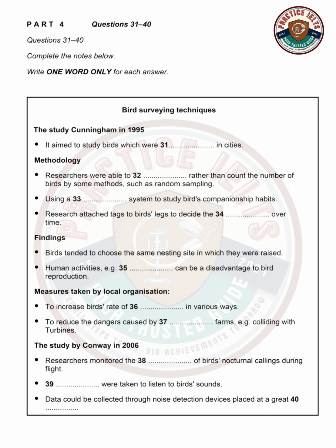The bird data set consisted of a total of 153 species recorded from 946 sites. One might expect that in order to obtain valid data on their distribution patterns and population densities, researchers had to count through binoculars. Instead, they managed to estimate with various standard distance sampling methods like random sampling. In addition, a mapping system was used to study their companionship behavior. It recorded proposed birds' nesting sites to monitor the mating behavior of targeted species.